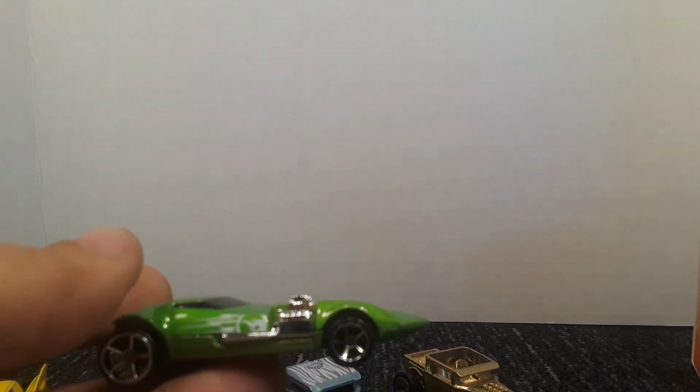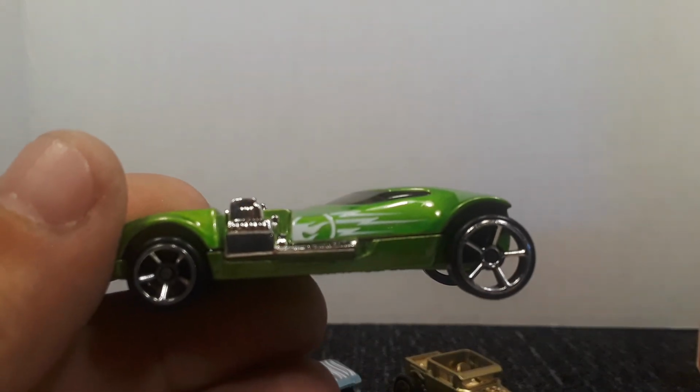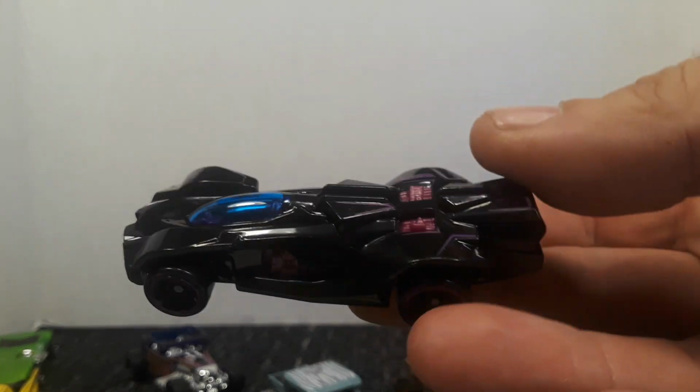Twin Mill. Which ain't a bad casting. I do like the Twin Mill casting. Yeah, my camera's doing a horrible job focusing today. It does have a metal base too. And the last one kind of looks like a Batmobile or something. Pretty goofy. What's it called? Oh, I can't read the name on the bottom of this one. Actually, Rev Rod. It's a Rev Rod.